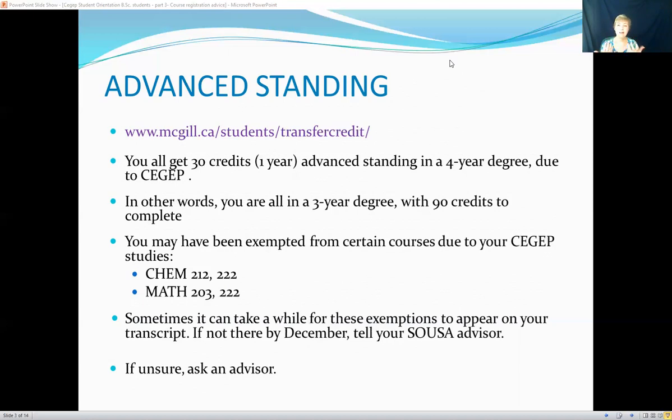Now, it can take a while for these courses to show up on your transcript. They will eventually. They have to be typed in by somebody. So normally what happens is eventually you will see either Chem 212, 222, or any of these courses here listed as exemptions on your transcript. You don't get extra credits. You don't get more than 30 credits of advanced standing, but you don't have to take them here at McGill if you've successfully completed the equivalent course in Cégep.